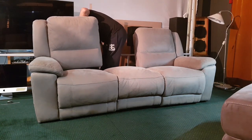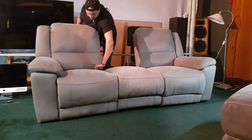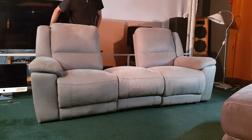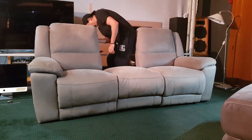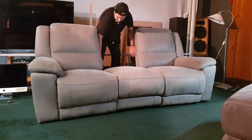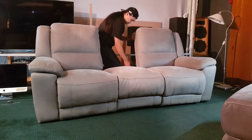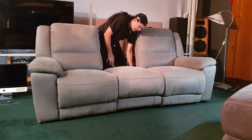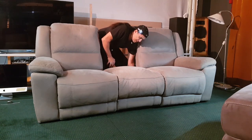Okay, is that gonna go in? There you go, the second one in. I wonder if it's supposed to be like that. Is that how they are? Maybe I'll have to lift this up and have a look underneath. I guess it is how it's supposed to be.